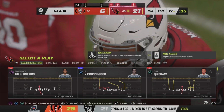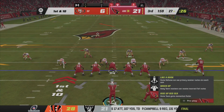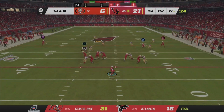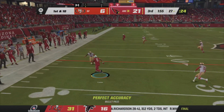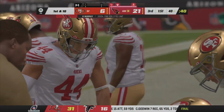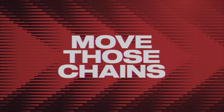The body types of the receivers are usually different, and the way that they get open is different as well. Some of them use power to get open, some use head fakes and subtle moves, some just use pure speed. And the really good ones, when they're established, know how to push off at the end of a route, too. Solid way to start the drive. 13 yards, picking up the first.